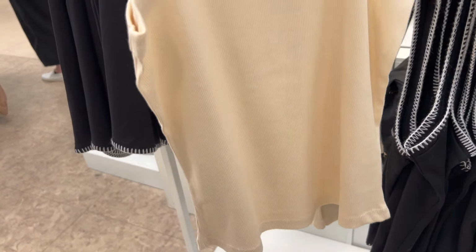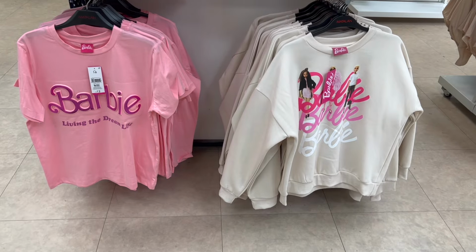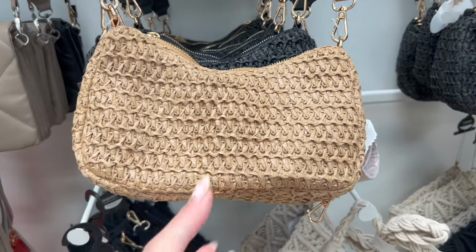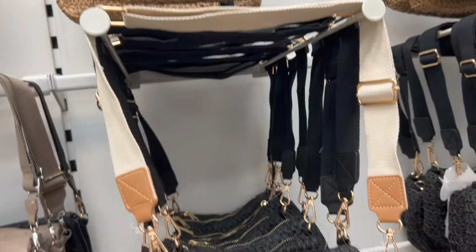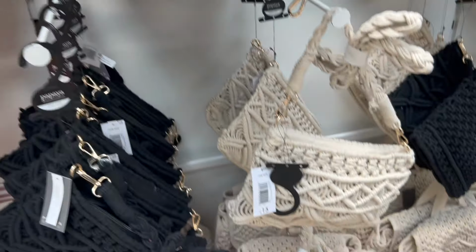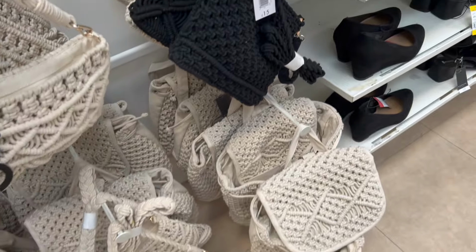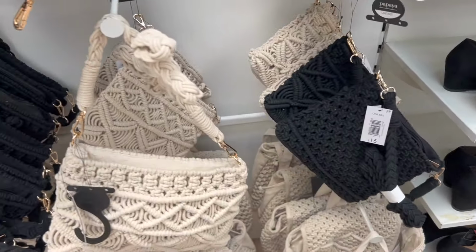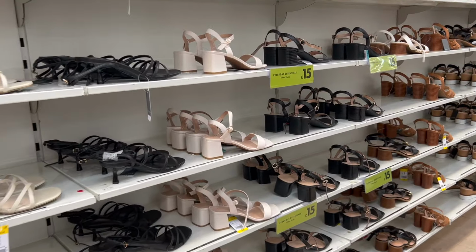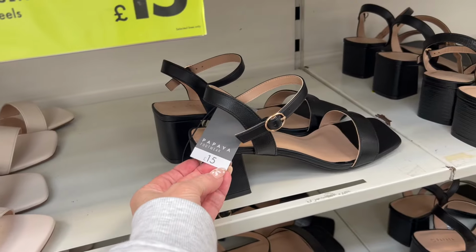They obviously had lots of vest tops in and they were around the £5 mark. And then just wanted to show you an overview of some of the Barbie things. They had a couple of different t-shirts and sweatshirts. And then I wanted to show you this bag because I thought it was so nice. I really liked the straw colour, £12.50, but they did do it in black as well. And I also liked this crochet one for £15. And then they had that in black as well and a couple of different style of crochet ones. Then I just wanted to give you a bit of an overview of the sandals. They had quite a few nice ones in.